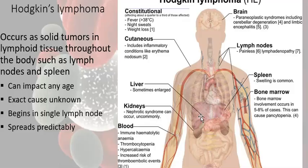Some of your assessment findings: large, painless lymph node or nodes, fevers, heavy night sweats, and unexplained weight loss. Infection with the Epstein-Barr virus is a risk factor for developing Hodgkin's lymphoma.